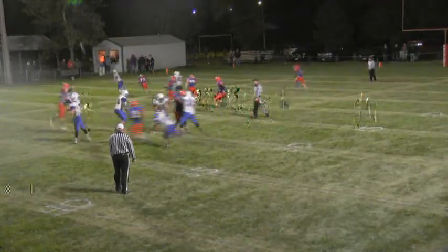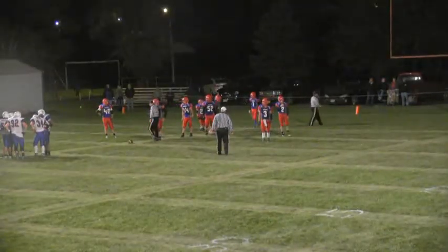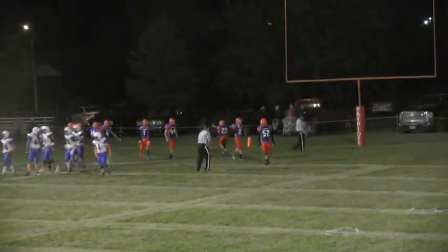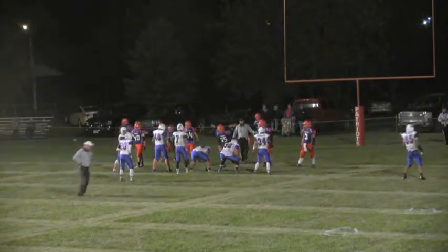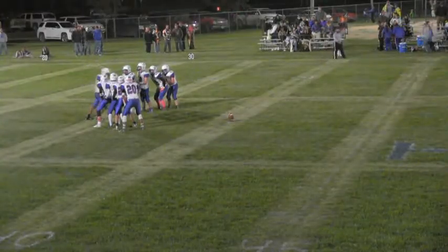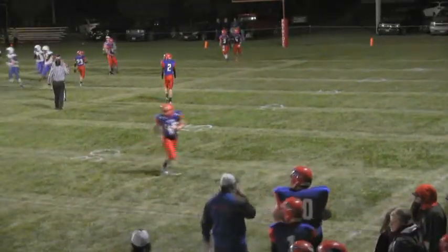Mechsler out of the shotgun. Bobbles the snap. The pass. That's incomplete. Intended for Riley Banger, but way, way overthrown. That'll bring fourth down for the Patriots. Going to bring up fourth and six for the Patriots from their own 28-yard line.